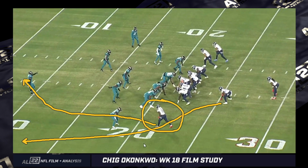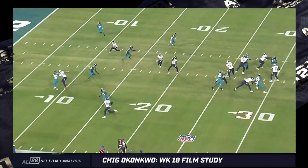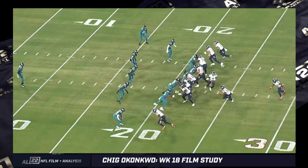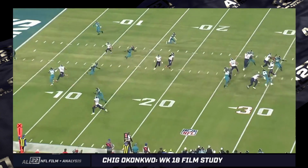The number 1 receiver, which is Treylon Burks, is taking the corner with him. So the Titans, I think, knew the coverage they had, and you can see the one-on-one that's developed here. You can't draft a fullback to come do this. You can draft a tight end who can play some fullback and do this.